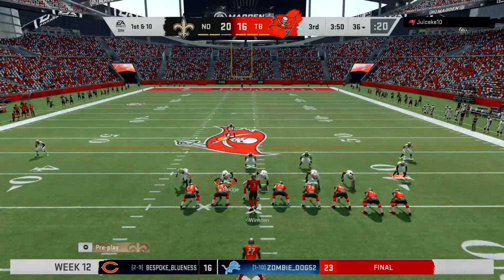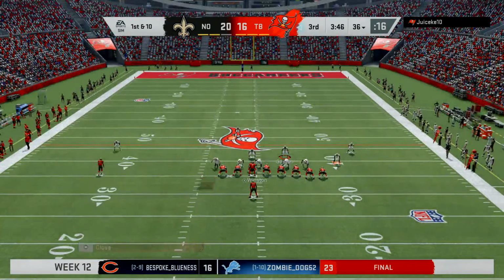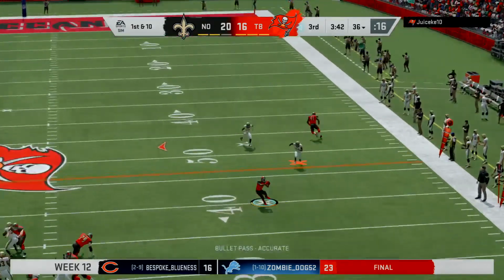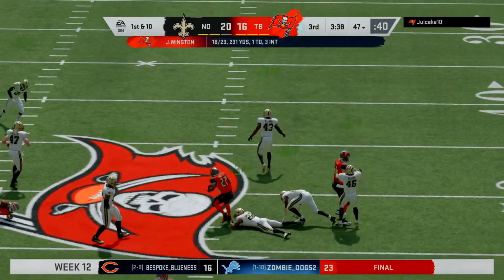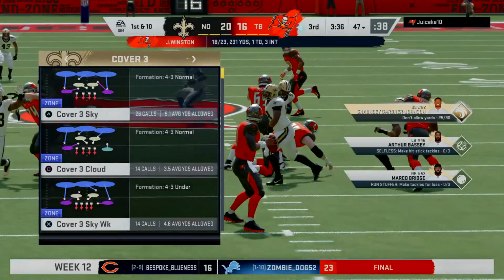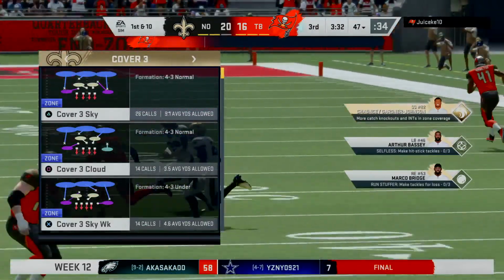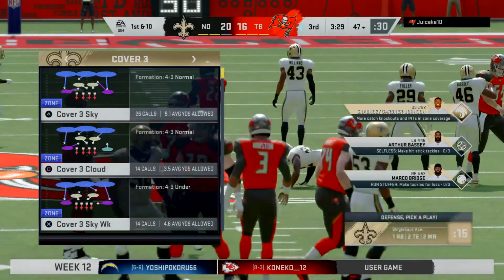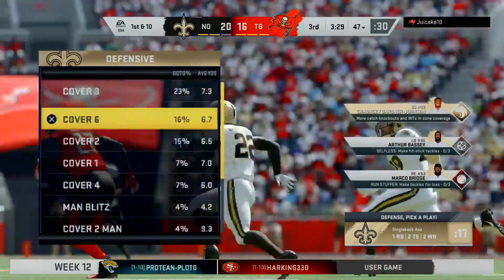So from the 36 now, 1st and 10. Winston. This into the hands of his running back, Ronald Jones. And able to get this one across the 45 before he's brought down. 10 yards there and a Buccaneer first down. Everyone's got to be able to catch the football. Doesn't matter what position you play, but if you're on offense, be aware a ball may come your way.